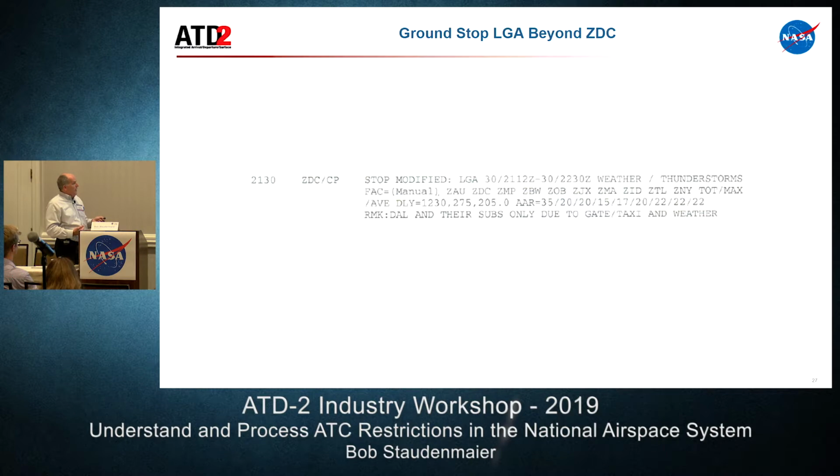And now its situation hasn't improved, apparently, because they did a further ground stop outside of Washington Center. And you can see all the centers included. And this was something that Command Center probably would have put out in place because of thunderstorms along the way. And this would, of course, include down in Charlotte. This would be overhead Charlotte.